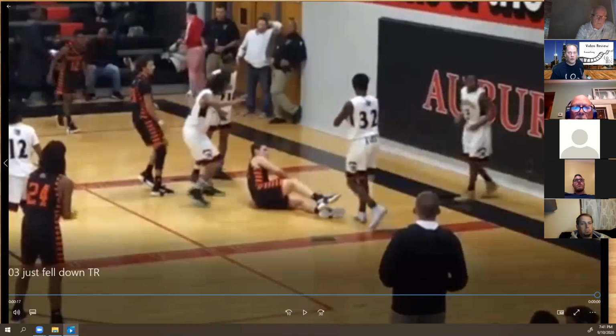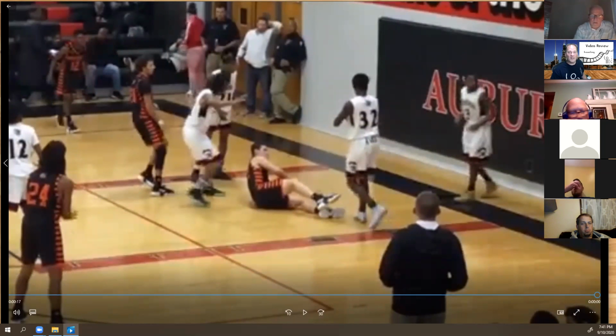Now, if the ball came loose, and I'm going to even say if he falls to the ground and the ball comes loose, even almost simultaneously, I'm going to say he wasn't holding the ball because it came loose. Kind of like in football, for those of you who are football fans, you catch the ball, you land on the ground, the ball comes loose. Well, that's no catch, right? Because the end result is you didn't have the ball.